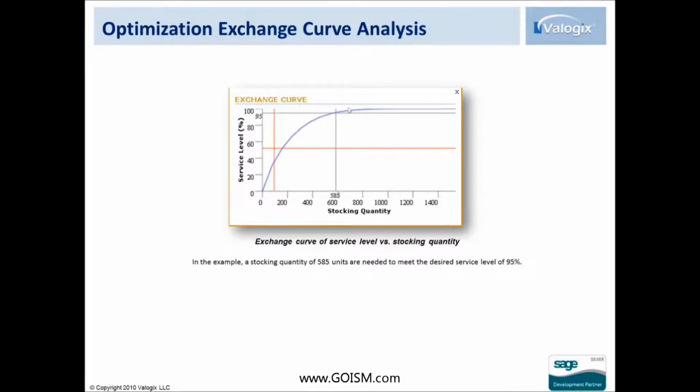achieve that service level. One of the nice things about the software is you do not have to be a mathematician to have this work for you. The application is doing this behind the scenes and presenting it in a very easy-to-use format. In fact, you can actually open this exchange curve in the product live and run what-if scenarios. You can drag the service level along the exchange curve and see what impact that has on the stocking quantity.